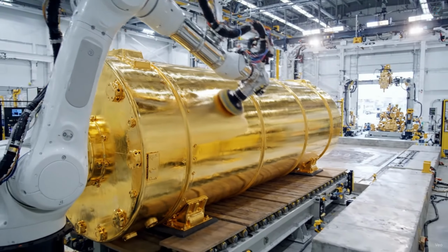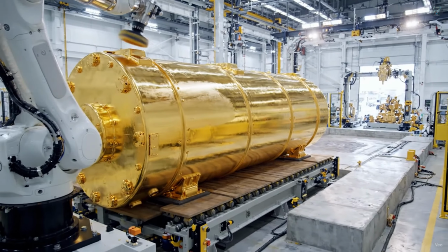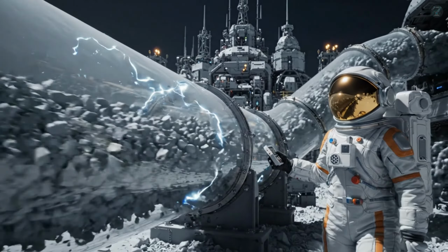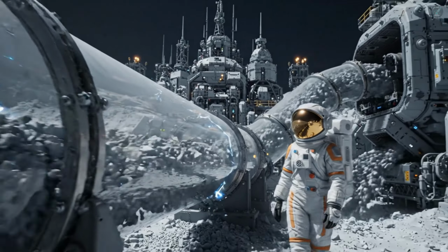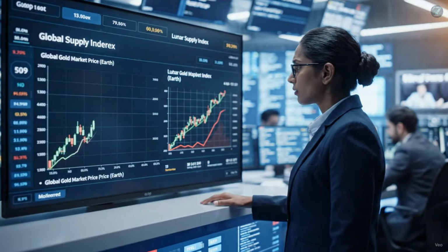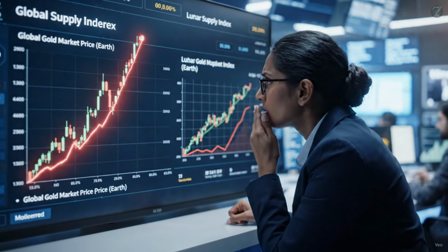We are already designing the next generation. Larger, faster, and more efficient machines will soon dominate the lunar industrial landscape. Every detail matters. Even in space, quality and craftsmanship remain the hallmarks of human achievement and our drive for excellence.